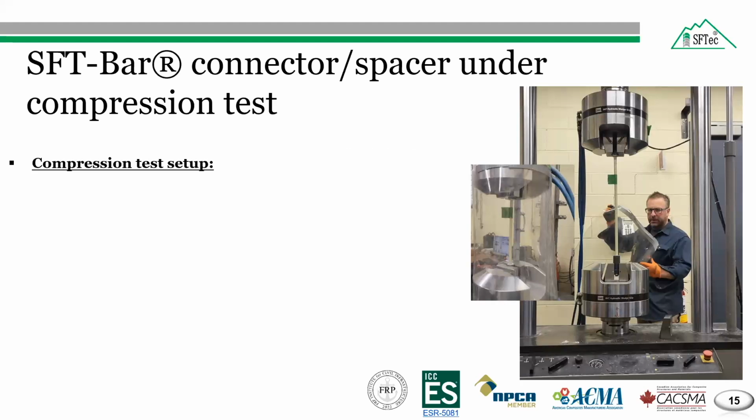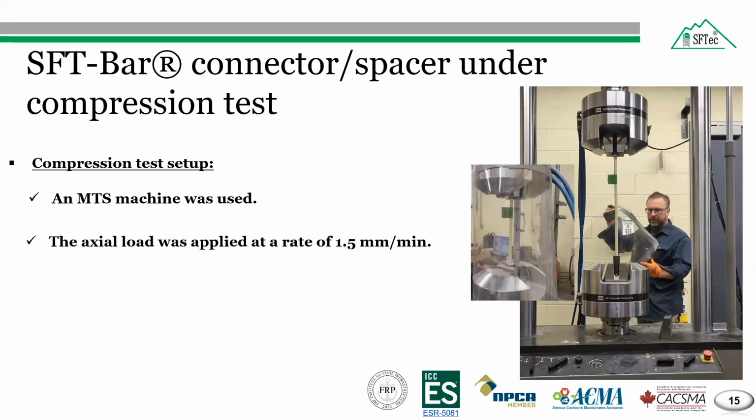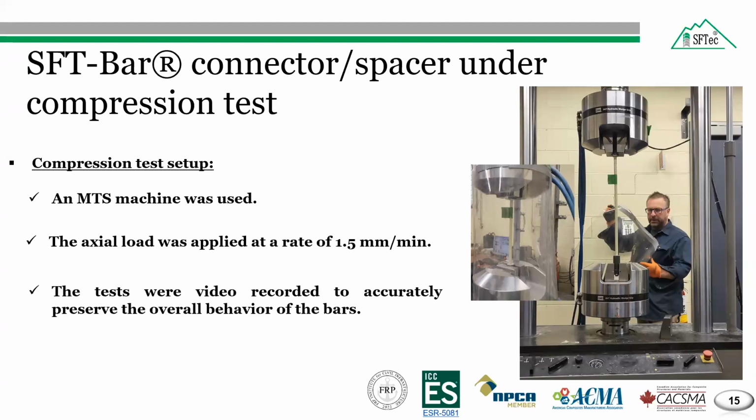For all compression tests done at the structural lab at the University of Sherbrooke, the ultimate compressive strength was measured or calculated from measured data using the MTS machine, as shown in this figure. Based on the literature, the axial load was applied at a rate of 1.5 millimeter per minute, as adopted by Aljamra et al. 2019 for GFRP bars under compression. The tests were video recorded to accurately preserve the overall behavior of the bars during the entire loading.